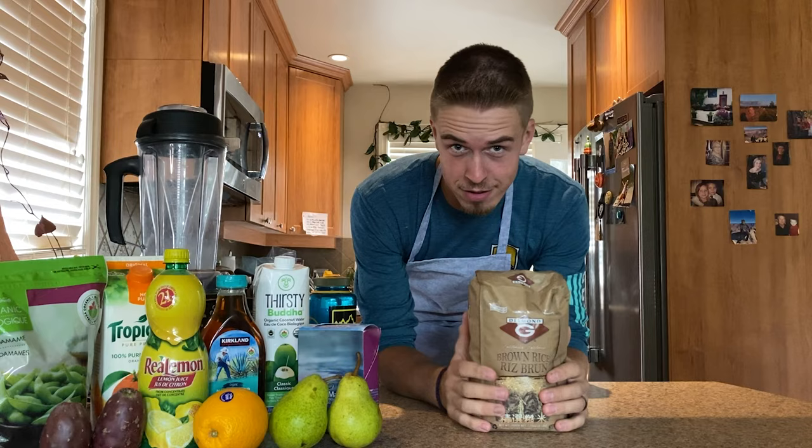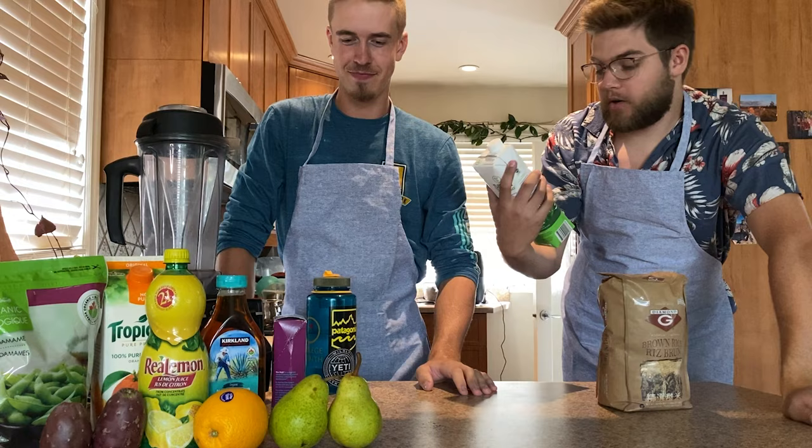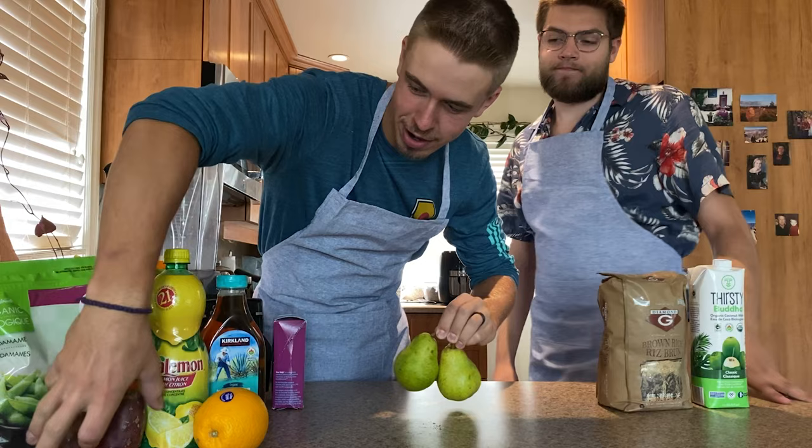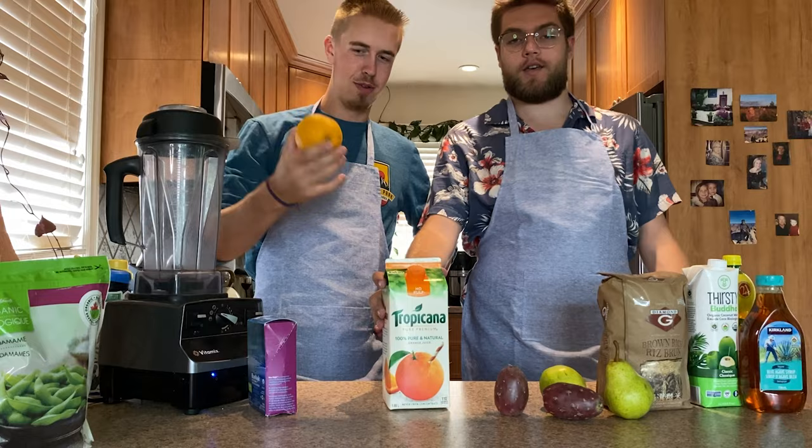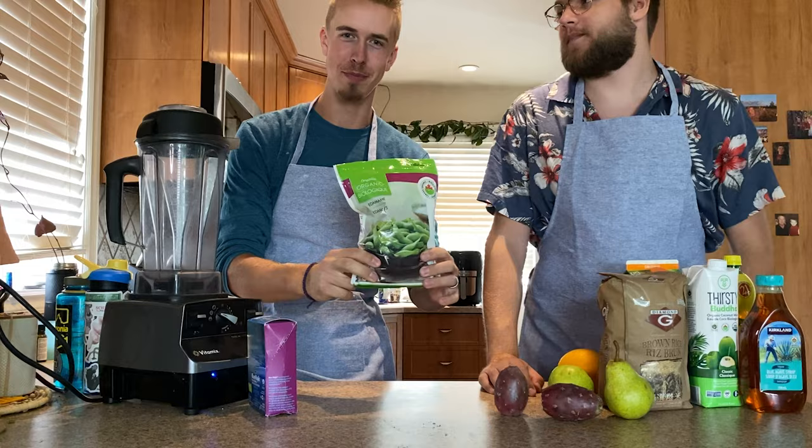Thirsty Buddha. It's organic coconut water. A pair of pears. And then we got a pair of pears. Blue agave syrup. Real lemon juice. Orange juice and an orange because we're fruity. Non-GMO, organic, they look like edamame. Soybean.